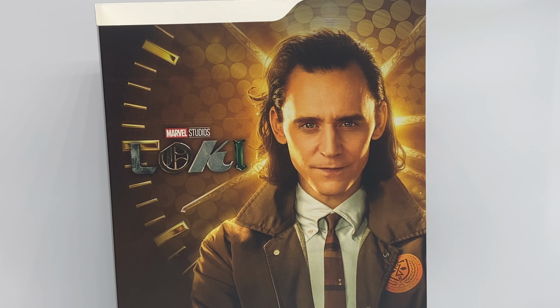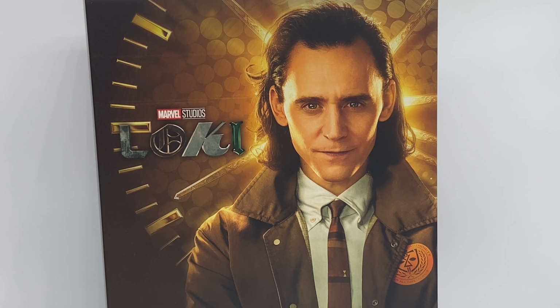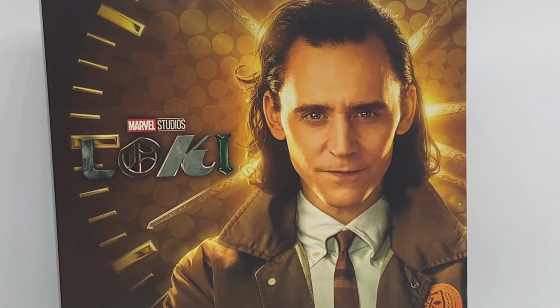Anyway, let's get into our video. So we can see that it is the window box with a slip cover style that we're used to seeing for Marvel. So it does have Marvel Studios Loki. You can see the Loki logo there with the clock around the wonderful photo of Tom Hiddleston there as Loki from the series. I can see he's wearing the TVA jacket. Arms folded, coming down, it tells us that it's Loki. That's TMS 061, 1/6 scale collectible figure with our Hot Toys logos and stuff.